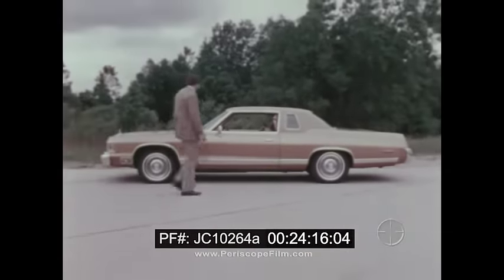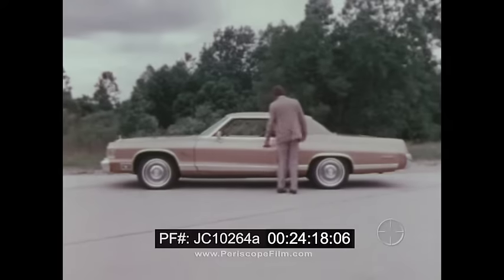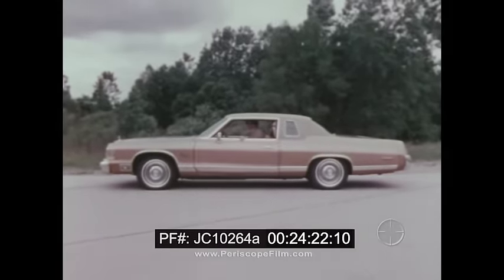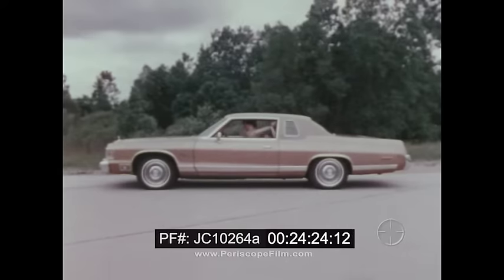Inside, and notice how the door opens wide for easy entry. And notice you've got the space only a full-size car can give you. The shoulder room is more than 5 feet wide. Nothing gives you luxury like a full-size Dodge. This is the standard interior on the Royal Monaco Brougham. It even has the luxury of individual seat adjustment. A reclining passenger seat is standard on the four doors.